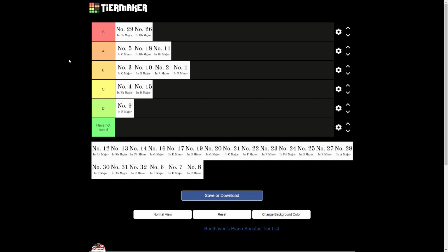The piano professors, when I was in undergrad, apparently they refused to teach this sonata to their students just because it was just not worth their time. And there was such a risk of injury to the students that they just didn't bother teaching it. You could learn it on your own, but yeah.